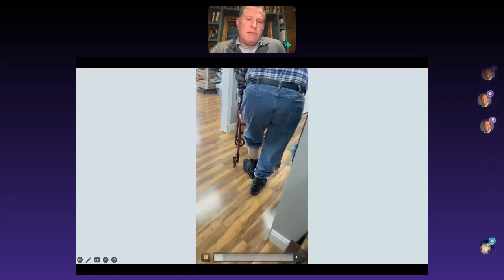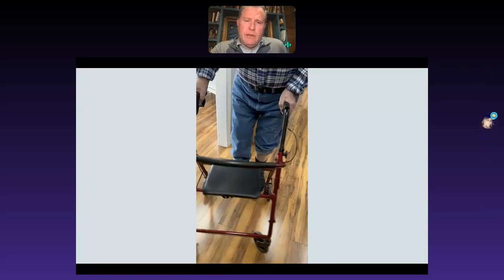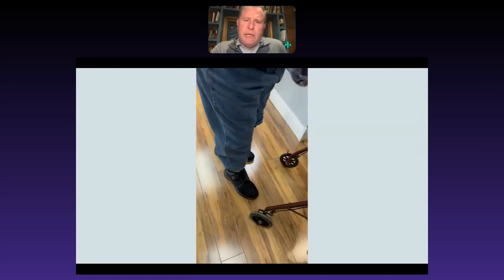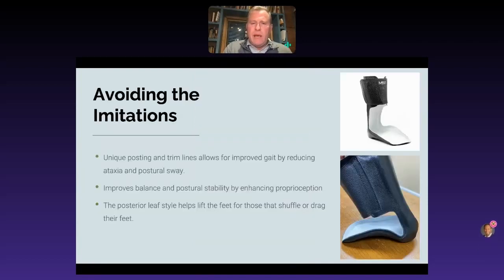I dispense several a day, but this is a patient who, as you can see here, makes a pretty good turn, immediately felt increased stability. And as you can see, we're walking heel to toe. Now he doesn't have the right socks on. We're obviously going to need to get him in some socks that go up above the brace. But again, just lots of examples of how we can affect it.